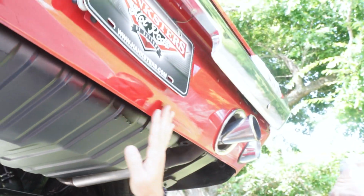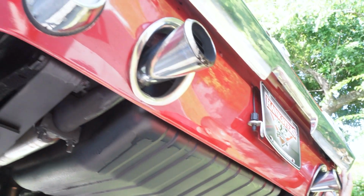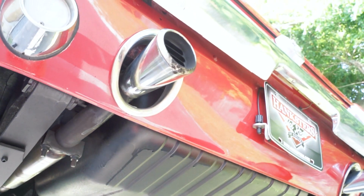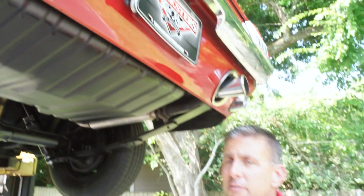Lower valance area here is painted. Your pipes coming out the lower valance, and then the reverse lights. Everything looks to be in good shape. Very, very nice car, both on top and underneath. We're going to take it for a test drive here in just a couple minutes.